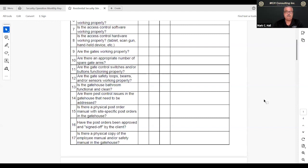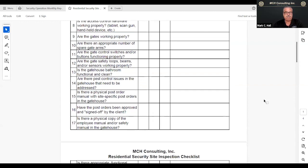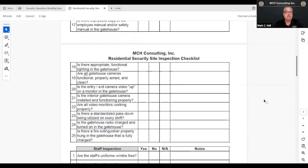Is your post order manual in there with your site-specific post orders and how these officers are supposed to be doing it? You know, when a new officer or a replacement officer comes, they should be looking at those so they understand how to operate your gates and what your expectations are. Another thing I put in here is have the post orders. We're going to talk about this later. Have they been approved and signed off by the board?